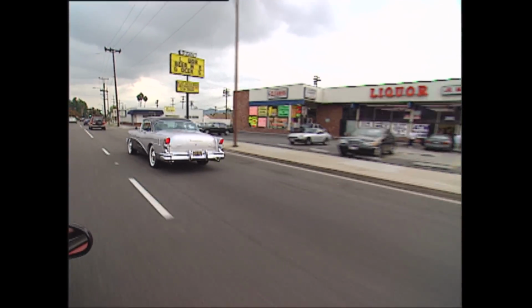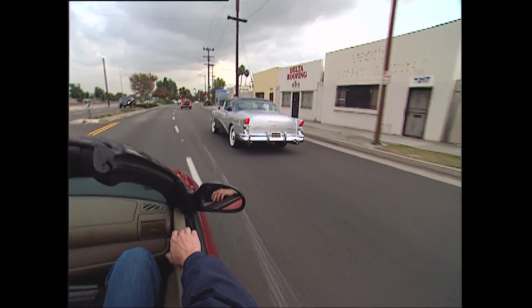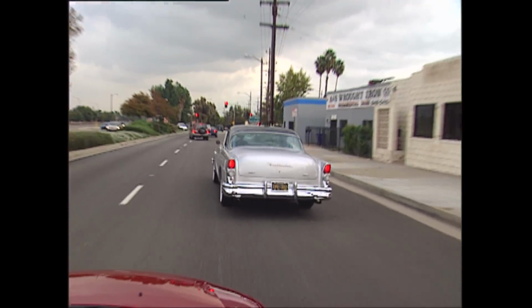You can actually drive it as a, you know, as a car. If you don't put your foot in it, it's very docile. Yeah. Gotta get in behind you, Dad. Gotta get in behind you.